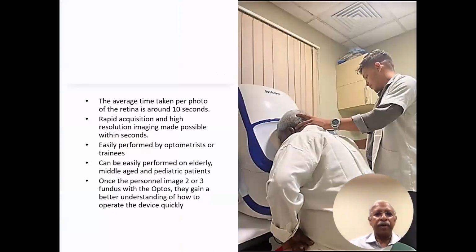So here we have one of our optometry trainees who's with us as an intern, who's been able to learn this process and take very good images in a matter of half a day. The time, as I mentioned earlier, is about 10 to 15 seconds maximum. Rapid acquisition, easily performed. We had one doubt when we brought the machine, that positioning for elderly individuals, particularly with neck issues, would be a problem. To our pleasant surprise, even older individuals who've got neck issues find it very easy to focus, and we do get excellent quality images almost 100% of the time. And it's very easy for us to train our staff to become conversant in using it efficiently.